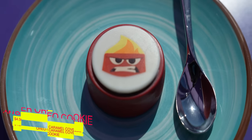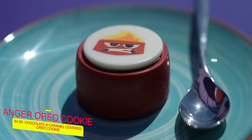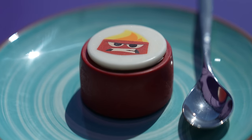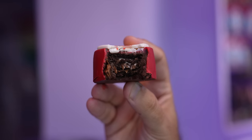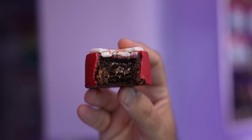So I decided to get one of those weird Oreo things. I got the Anger Oreo. I think it's covered in chocolate of some kind. Yeah. Let's see. There's milk chocolate on the outside. There's a cake chocolate on the inside. And then there's an Oreo inside. But there's also dulce de leche, like caramel.